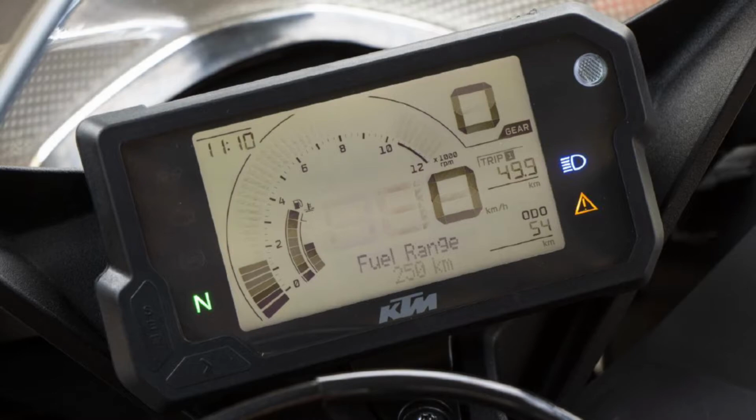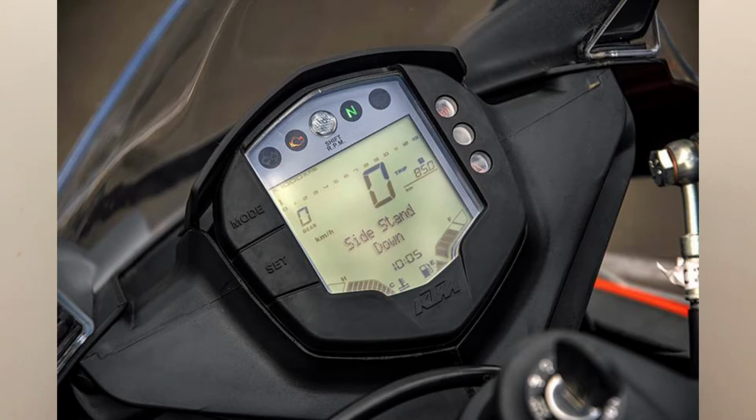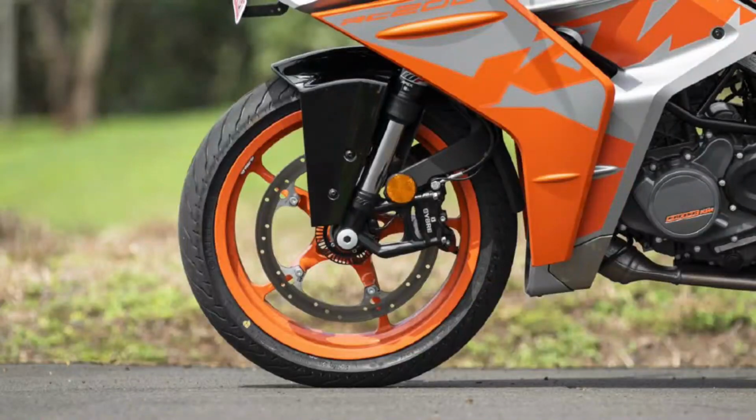Also, another thing is that the instrument console is new. This is a very good move. This has been taken right out of the Adventure 250. It looks really good in my opinion. It's feature packed, much better than the older one that you used to get on the RCs, the 19th century one. That was absolutely hideous, and the time had come to change it. Also, you get new and lighter alloys.